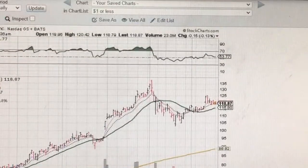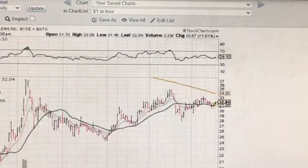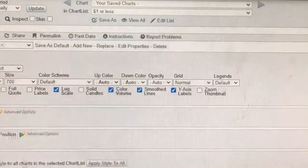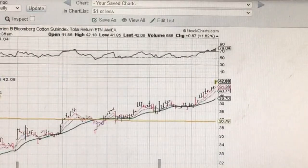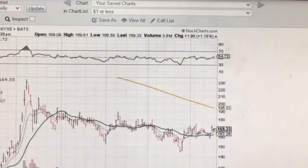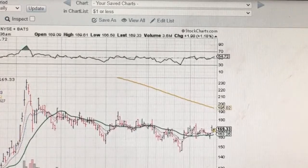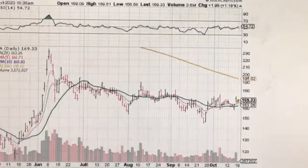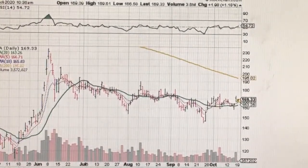Oh, yeah, let's check out BA and Delta. What's up with Delta? It's holding the 20. It ain't doing anything. Let's see. Oh, that's BA. It's trying, man. This is just a giant stage one, though, dude. I just feel like Boeing is dead money. Eventually, this stock's going to wake up, but not right now, bro.